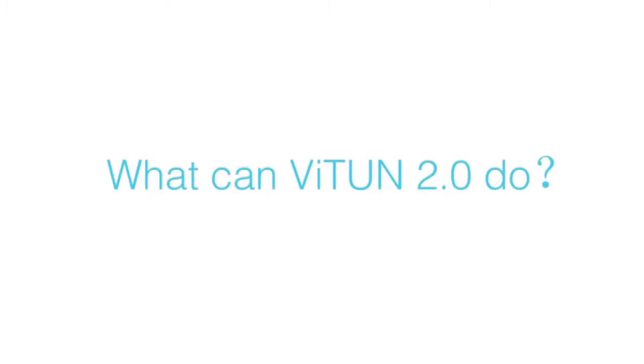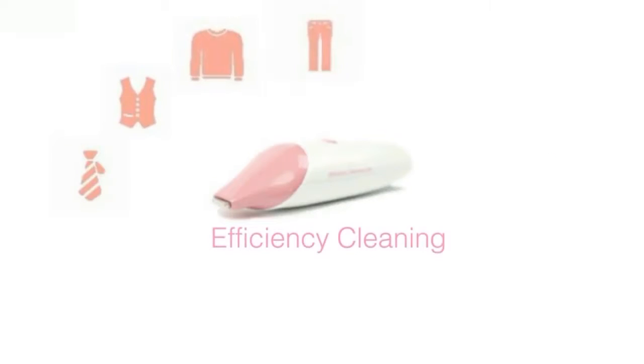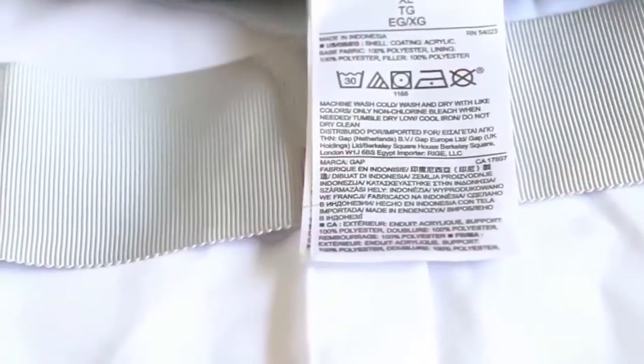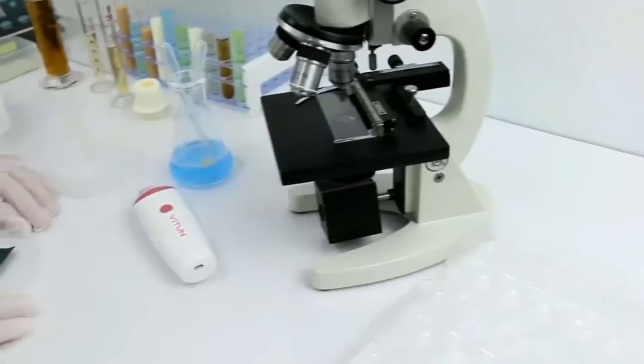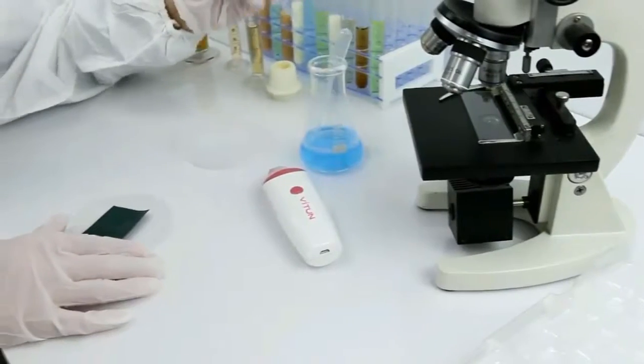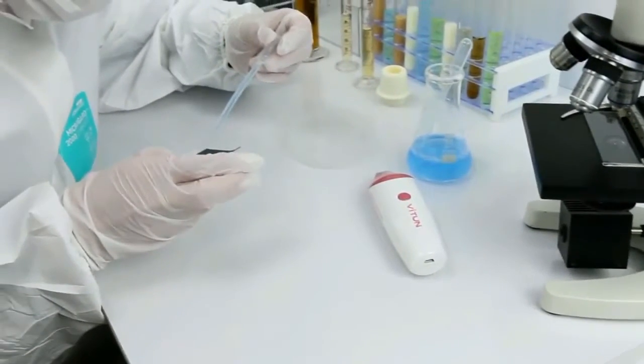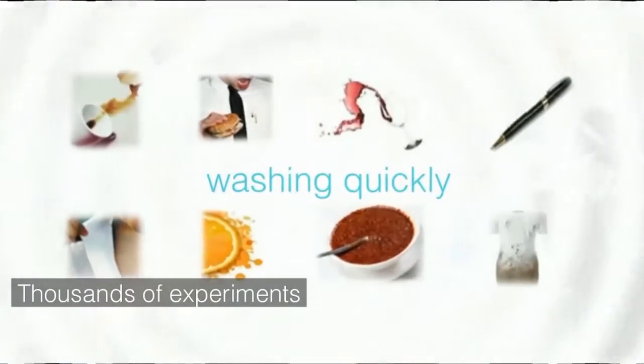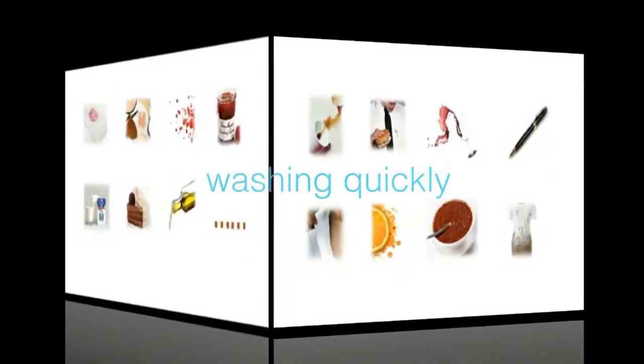What can V-Ton 2.0 do? Tie, vest, sweater, trousers, and so on. It's not a problem for it. We have done thousands of experiments about cleaning stains. The goal is to find a more efficient cleaning method. V-Ton can quickly clean out various sorts of dirt and stains.